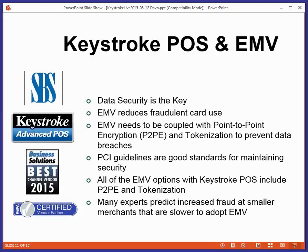Really, it boils down to data security. Data security is the key to all of this. EMV reduces fraudulent card use. That's the one thing it does. A good rule of thumb is EMV is about authenticity. So with EMV, you are authenticating that the person with the card is the actual card holder.